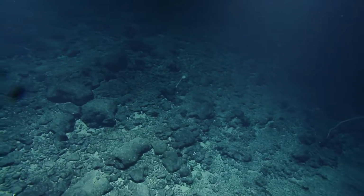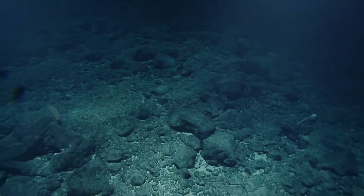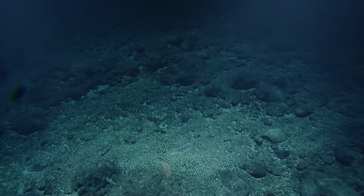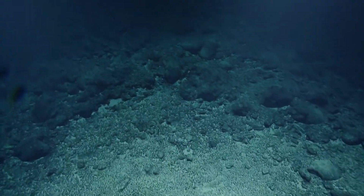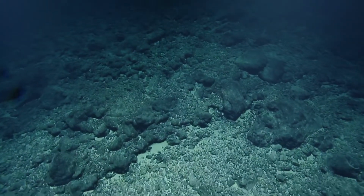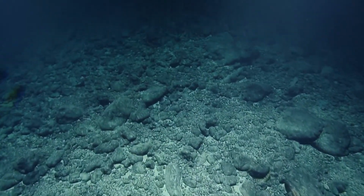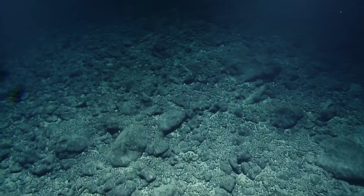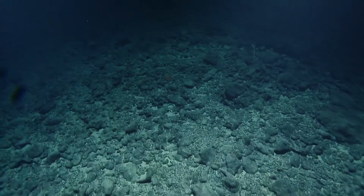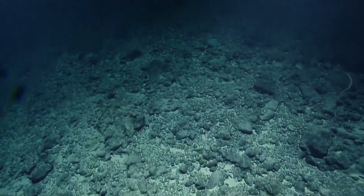I'm going to move along a little bit here. I keep calling these unbranched isidids, but the family changed, so it should be unbranched keratoisidids. That's a brand new change that just came out. It just shows how dynamic this field is. A lot of these species, genus and families are new to science. And there's a shrimp.